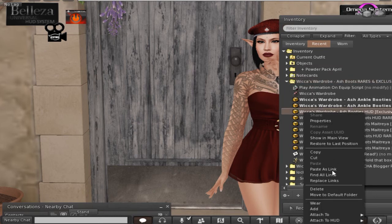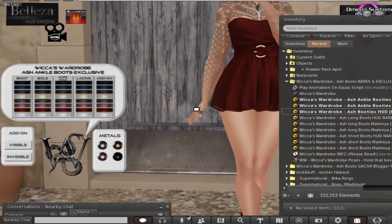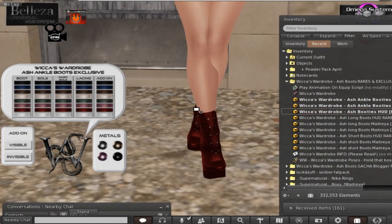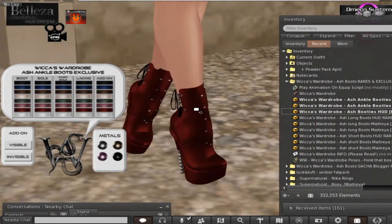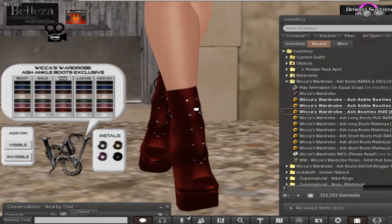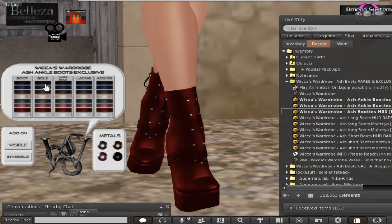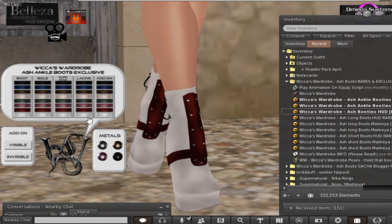Okay, so here are the ankle booties from Wicca's Wardrobe. And again, like I said, these are meant to be worn with Maitreya. That's why this area is missing, so please don't hold that against me. I will be doing a separate post for the boots later on. But for now, I can show you real quickly.